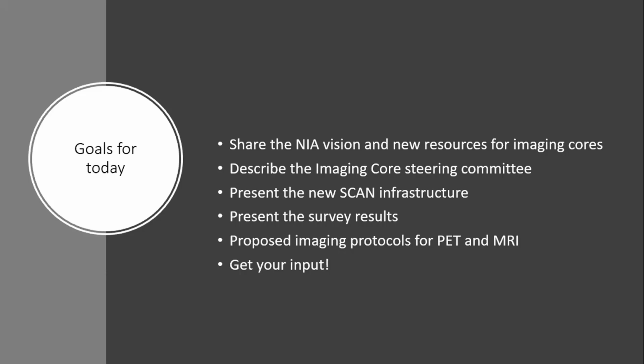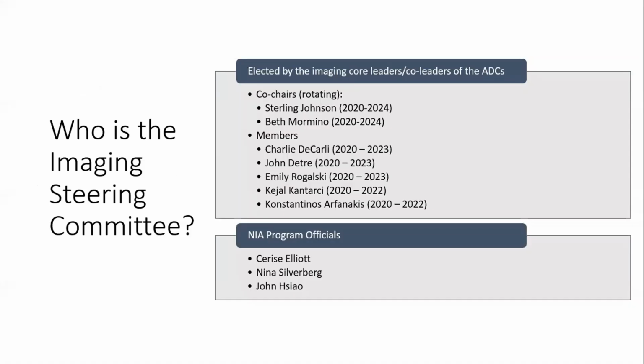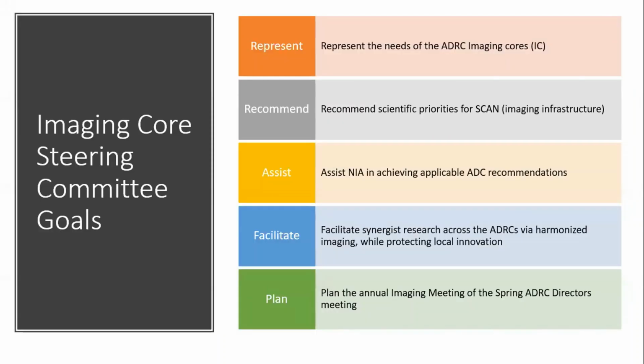Let's go to the next slide. So this is just a slide of the members of our steering committee. These were elected by the Imaging Core leaders, and we all have temporary terms, and it's going to be rotating. And this is our committee together with the NIA program officials.